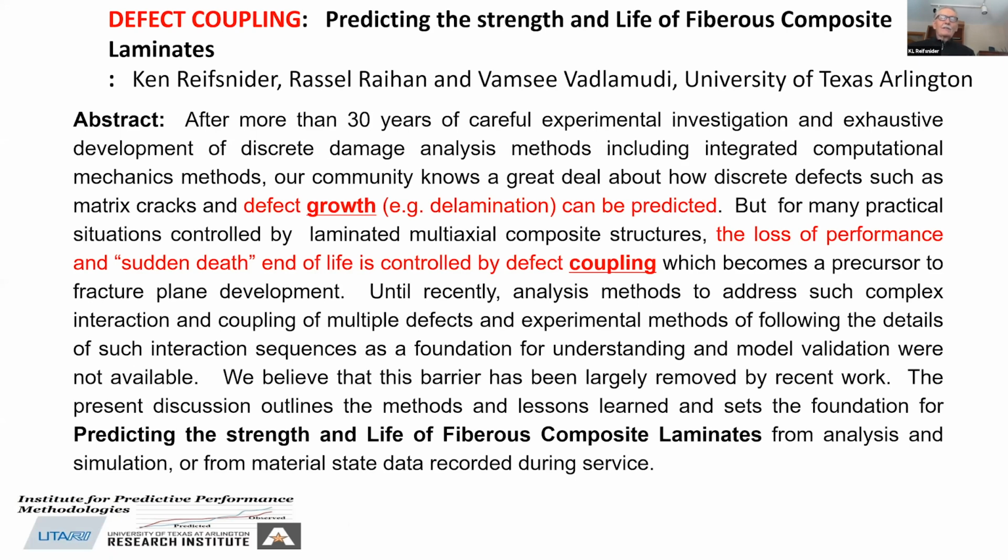So we believe that some of the recent advances, especially in analysis and experiment, have put us on the threshold of understanding that last phase, this business of coupling and predicting final strength and life. And we'd like to try to talk about that subject today.